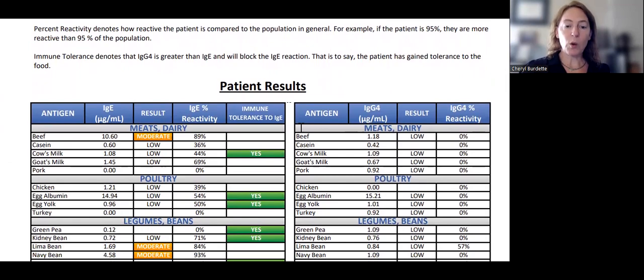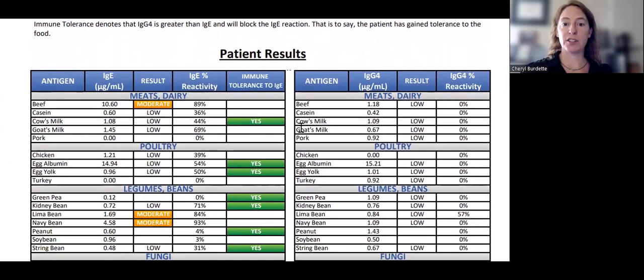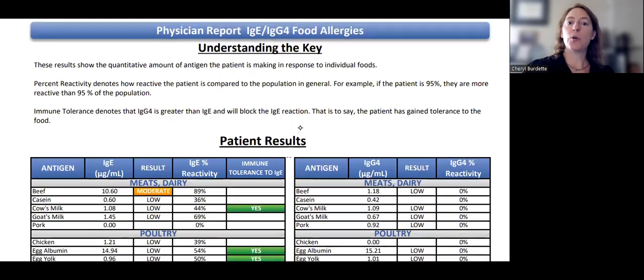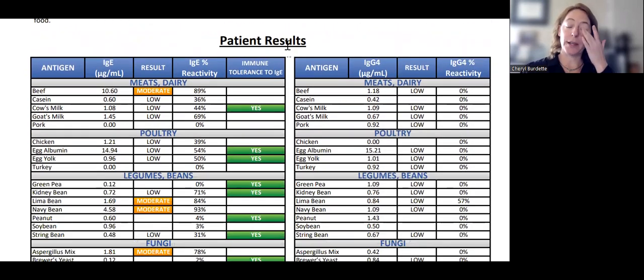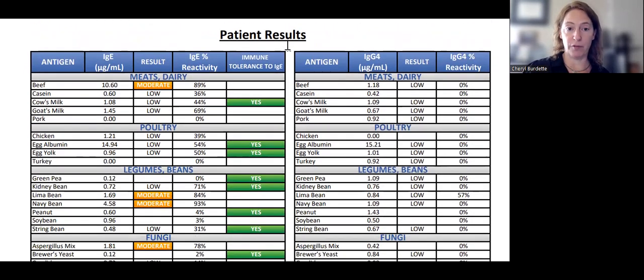And then what you're going to see on these pages is two things. First, we're giving you the overall level of antibody that's produced, and we're also showing you how reactive that makes your patient compared to the rest of the population. So let's say you just have an overwhelming list, they're really struggling with things. Turn to your physician report, and it will give you some more numbers that are going to help you understand where you can bend and flex with certain removal of foods.